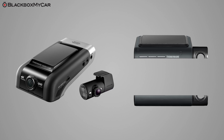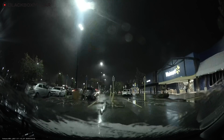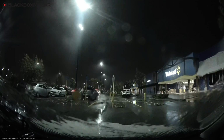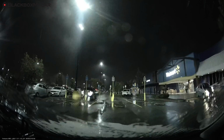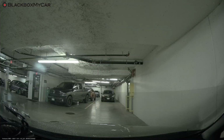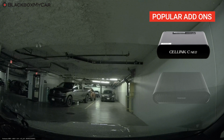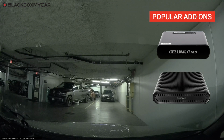THINKWARE has always been known for its state-of-the-art parking mode capabilities, and the U1000 certainly does not disappoint, especially when paired with the optional U1000 radar sensor. The radar sensor is designed to enhance the U1000's energy-saving parking mode, allowing it to stay asleep longer and delivering a true energy-saving performance. Tag on a Cellink Neo battery pack or the iVolt BAB50, and you can run parking mode for up to 170 hours.